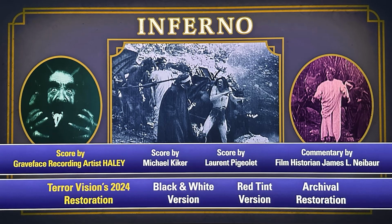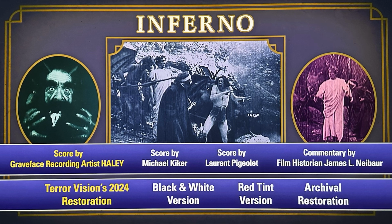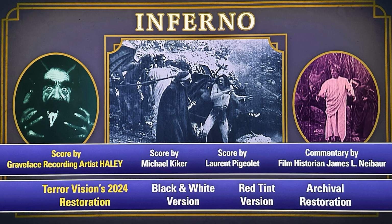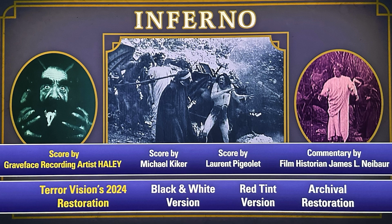Not only do they have different visual versions, but they also have different audio versions. So there are 4 different audio tracks that you can listen to while you're watching it. There's one with a score by Graveface recording artist Haley, one with a score by Mike Kicker, I believe. I don't know if I'm saying that right. And then there's one other score by Laurent Pigelet. I'm gonna stop trying to say these people's names and just put it on the screen because I'm doing a terrible job. And then there's also a commentary track by film historian James L. Nibar, which is awesome. I love commentary tracks and it's really cool. So 4 different visual versions and 4 different audio versions, getting a lot of bang for your buck.